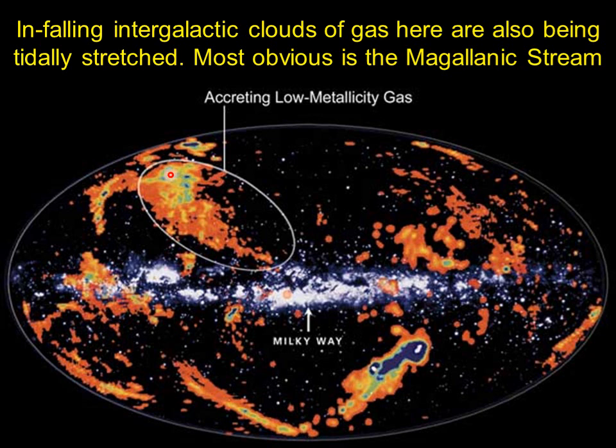This is low-metallicity gas from far away falling into the Milky Way. So you see streams in several places here, and these streams are tidally distorted intergalactic gas and dust, and even in some cases stars, like here and here. So that's what happens: low mass galaxies tend to aggregate and be formed in the neighborhood of big massive galaxies, and so we've got our whole little fan club of little teeny galaxies that follow us around.